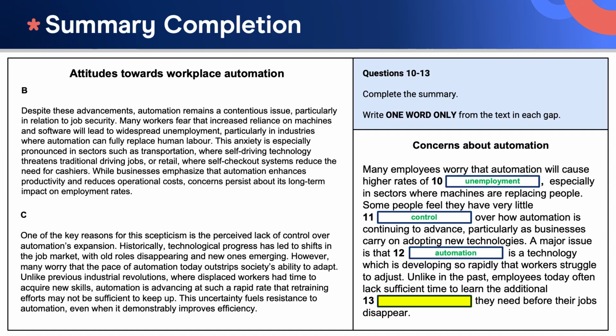Finally, the next sentence reads, unlike in the past, employees today often lack sufficient time to learn the additional blank they need before their jobs disappear. So this blank is about employees needing to learn something more. Did you find the answer? Here in paragraph C, the passage states, unlike previous industrial revolutions, where displaced workers had time to acquire new skills, automation is advancing at such a rapid rate that retraining efforts may not be sufficient to keep up. The correct answer here is skills. Employees today often lack sufficient time to learn the additional skills they need before their jobs disappear. The words learn and skills naturally fit together, so these words collocate correctly.